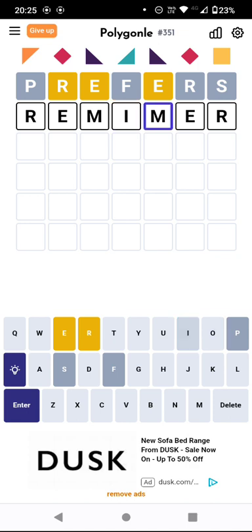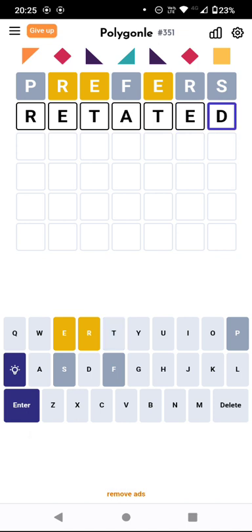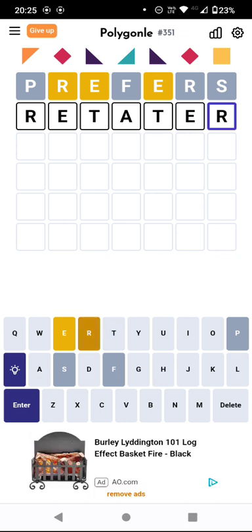Remimed? I cannot see that that is a word. Surely not. Yes, it's worth a try, just in case it gave me a bit more information. I didn't expect it to be correct, but if it was right, it would have given me some information specifically around whether the R is indeed first. I really like that TAT in the middle.